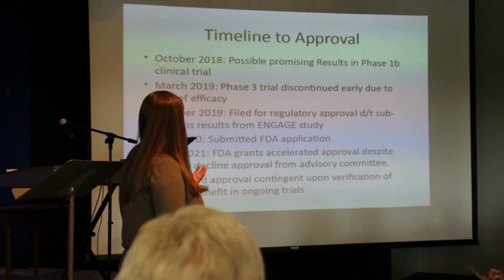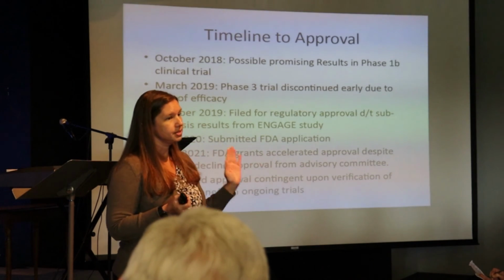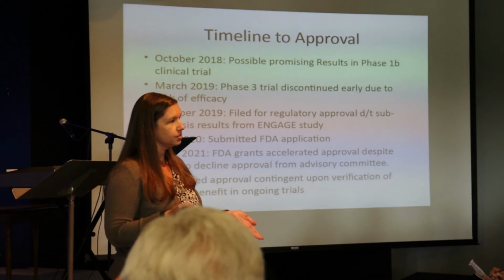And their sub-analysis, so there are 2 different groups in the ENGAGE study. One was a low-dose group and the other one was a high-dose group.